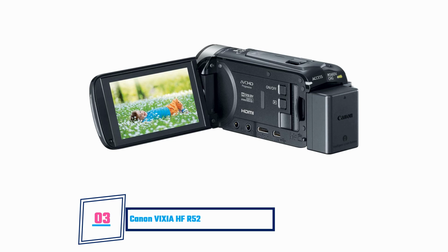It is portable and lightweight, which means making videos does not become inconveniencing. However, it has a short battery life.